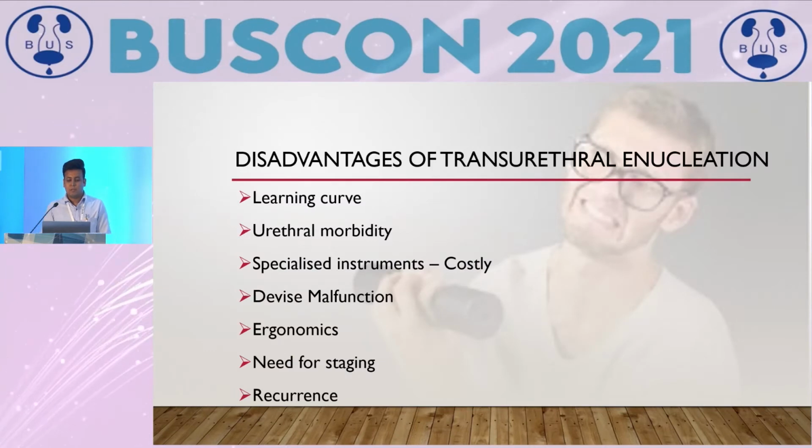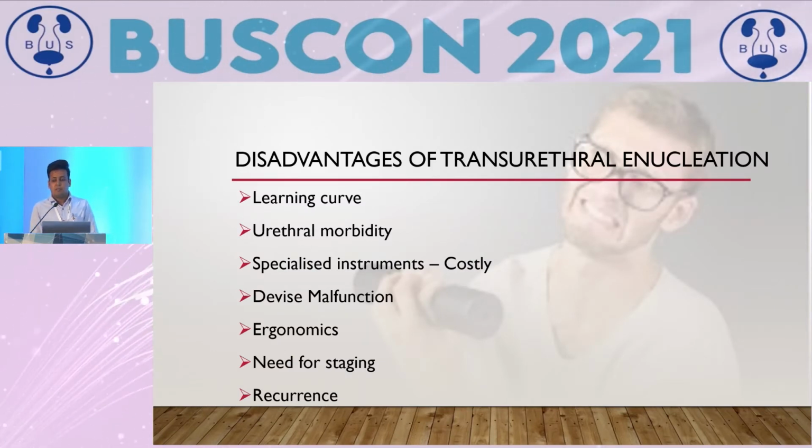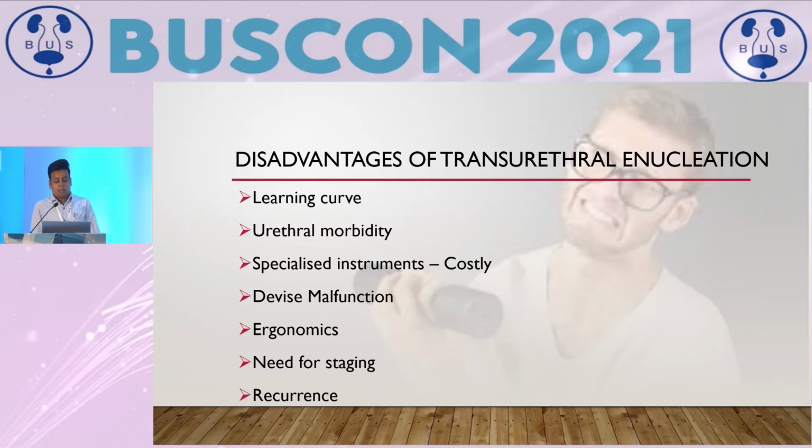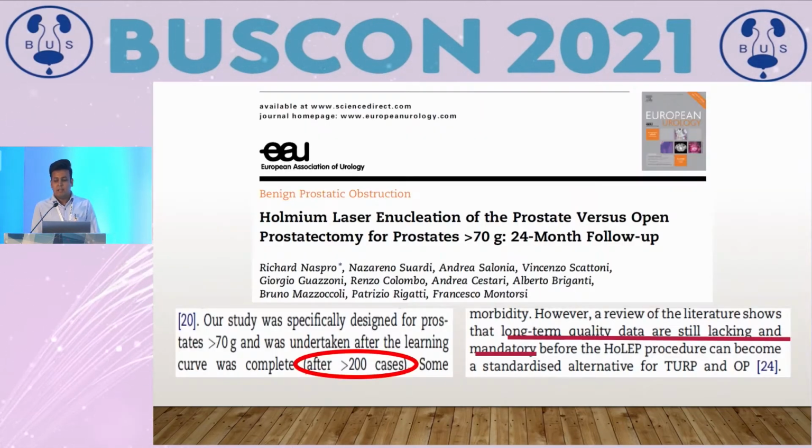Now, coming on to the disadvantages of transurethral enucleation, it has a steep learning curve, urethral morbidity is more, it requires specialized instruments which are costly, device malfunction is known, it has ergonomic problems, sometimes staging procedures are needed, and there is more recurrence.